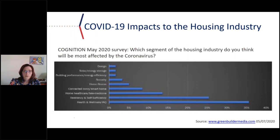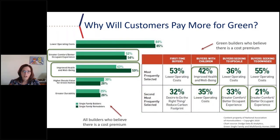So this further informs the information from the previous slide, which I've put back up here. About half of all builders already thought customers would pay more for these type of features before the pandemic. And green builders also identified market segments willing to pay for the value added by these types of features. So this information can be used by all builders to position themselves to meet the customer wants in a way that works best for their business model.